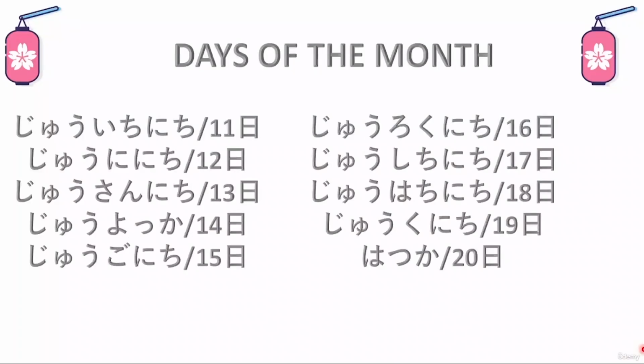And now let's take a look at other days of the month. So when we move from 10, we move to 11th. And from 11th, it will be easier because we don't need to memorize special names. It will be just normal numbers, 11, 12, 13, etc. And then we will need to add nichi. So nichi is the Japanese word for day. So we will say 11, and then nichi, day. And then it will be 11th day, and etc. So let's take a look.